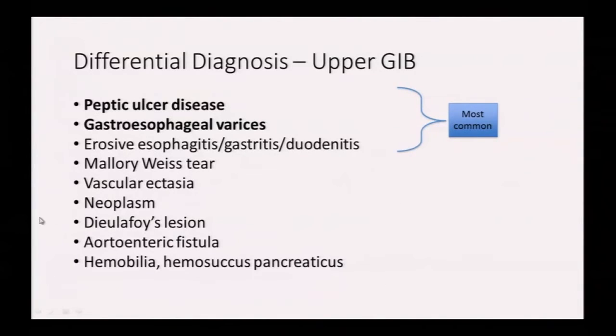And then these other things are actually very rare. It kind of sucks if you miss them. Aortoenteric fistula, because they don't stop on their own. And hemobilia and hemosuccus pancreaticus are basically bleeding into the biliary tree or into the pancreatic duct, usually associated with chronic pancreatitis.